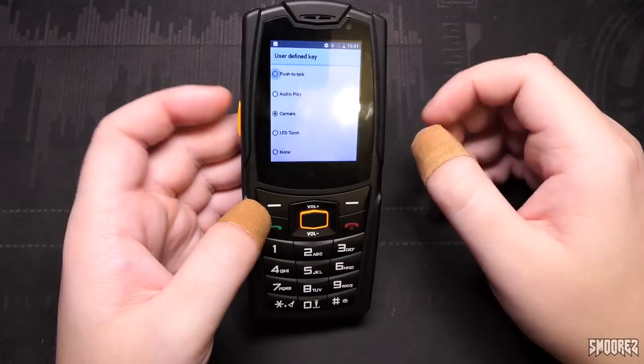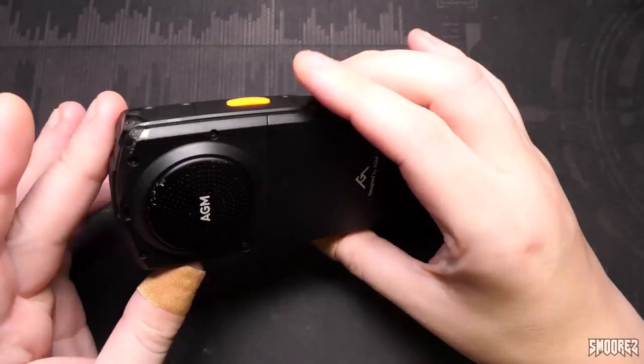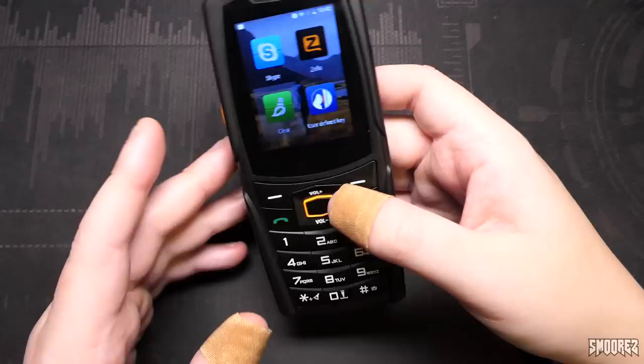Otherwise, for $99 US, if you need a phone that's going to have at least 2 days battery life, be fairly indestructible and treated pretty rough, and you only need it for calls, texts, bit of internet browsing, and as pretty much a portable speaker, then this will definitely do the job.